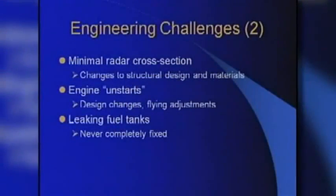The cross-section question was a knotty one. Gene Poteet will talk to you a little bit about that, how they tried to design the aircraft for radar suppression. That's one reason why it has that distinctive chine shape, so the radar waves just kind of disperse. Use of composites, special paint, other types of design and materials to keep the radar cross-section down.